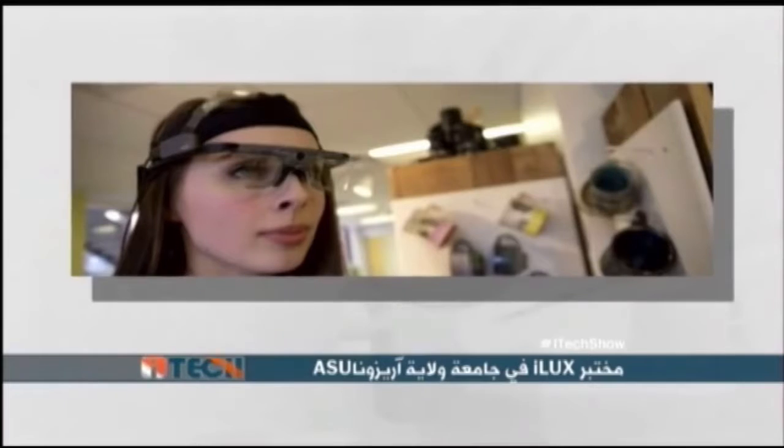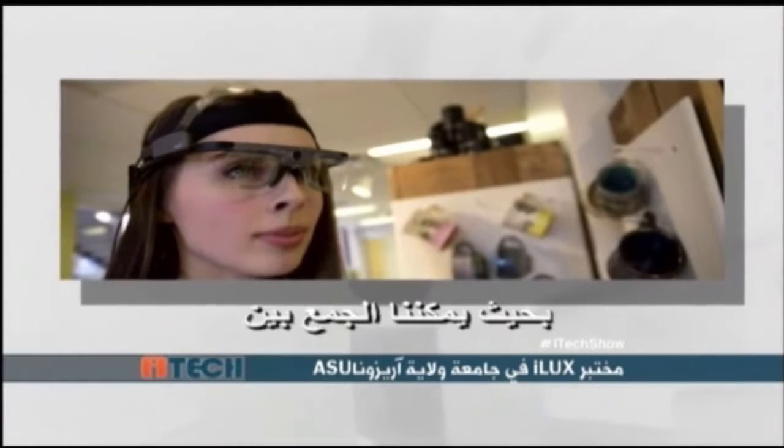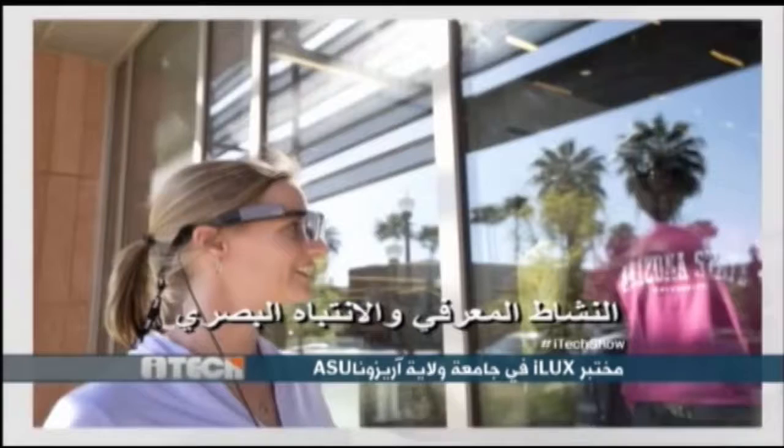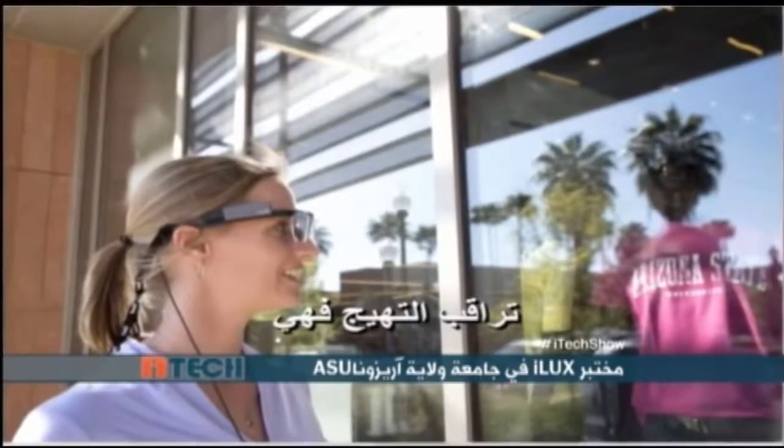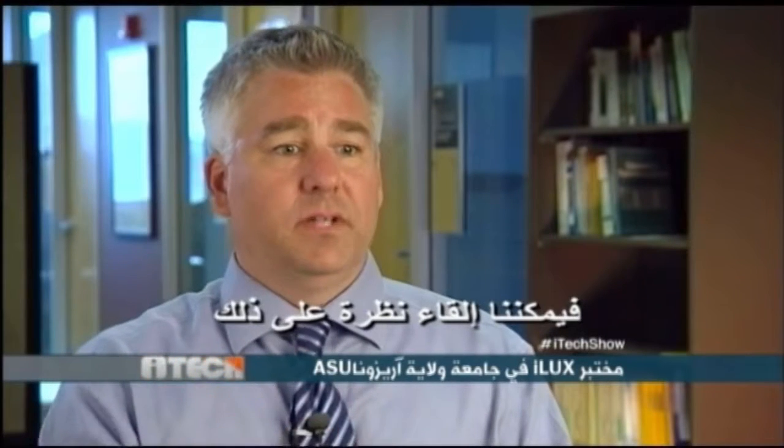We also have sensors like the eye tracking equipment that we have that's from Tobii that allows us to monitor visual attention. So we can combine cognitive activity with visual attention. We also have sensors that monitor arousal through skin conductance so that we can take a look at that.